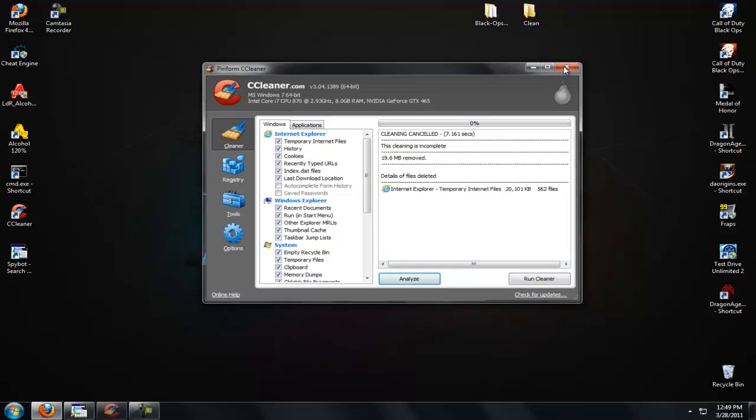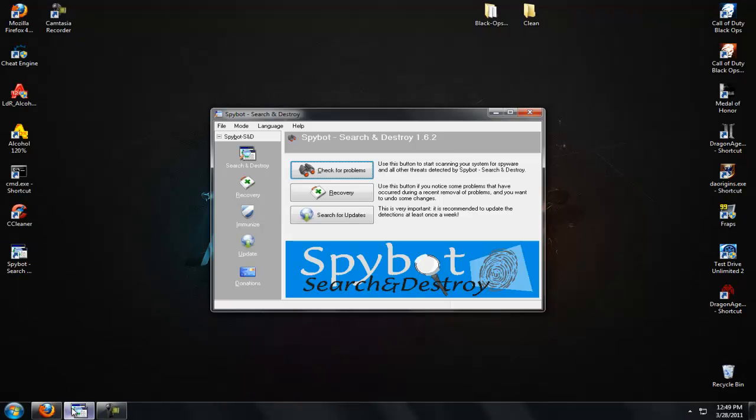Now exit out of CCleaner and open up Spybot. Now when you open up Spybot, you're gonna have this. Remember, for every program that you use to clean your computer, whether it be Search and Destroy, CCleaner, or your antivirus, always check for updates. Always. Because there's always going to be a whole bunch of new viruses out there and hackers and stuff like that, and before you scan your computer, you always want to check for new updates to see if there are any new viruses out there that have been identified and updated.